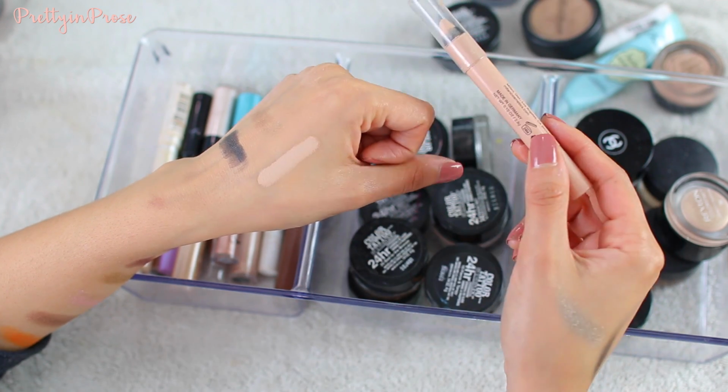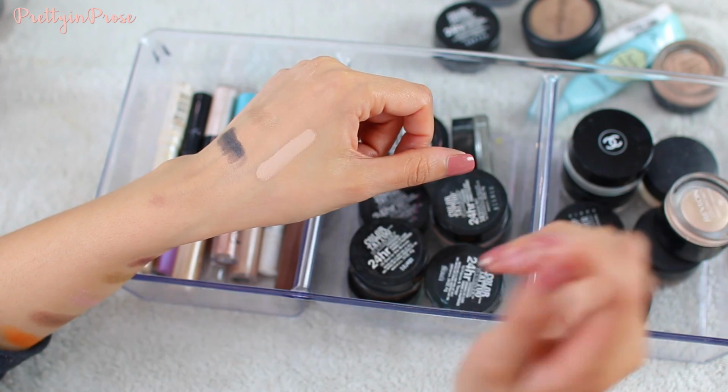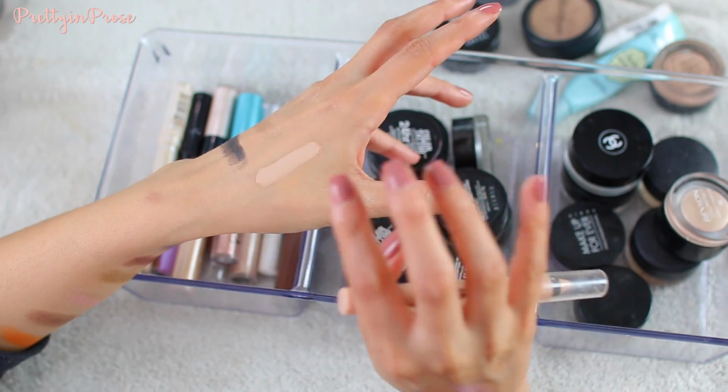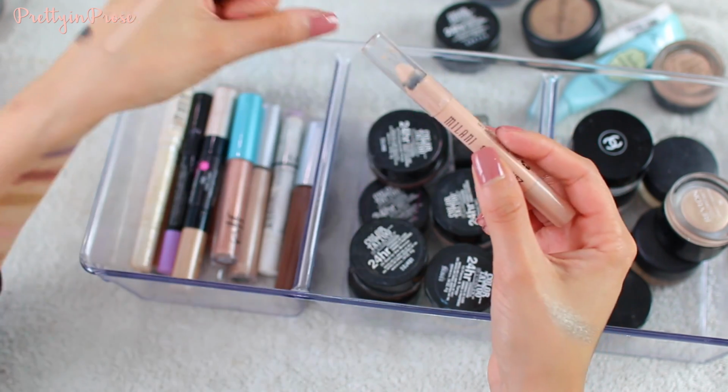I actually don't use this quite as often now that I think of it to clean up my brows because it is so creamy. I remember it actually kind of makes a little bit of a mess if you're trying to be super precise, but I do like it as a base for my eyeshadows.